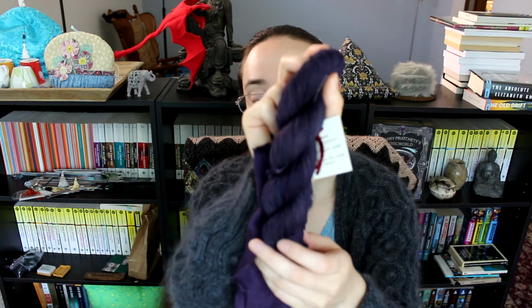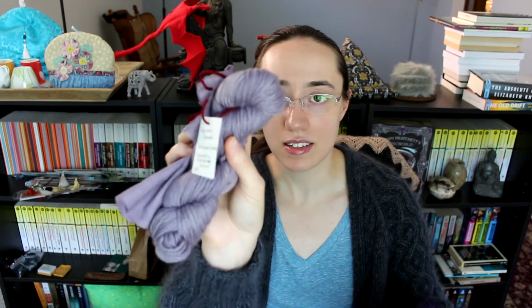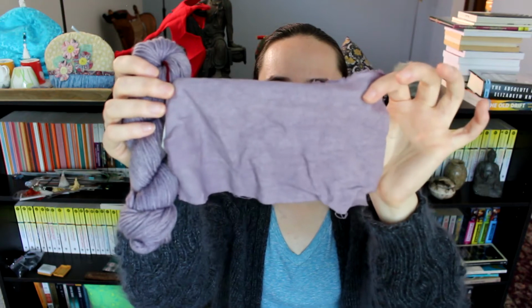And then the wool that was the same intensity of the color also came out in this really dark purple. This is definitely my favorite, although I also really like this one, which is more like a lavender color. This is a silk wool blend for the yarn, and then the 100% silk noil swatch on there as well.